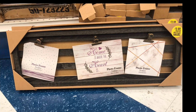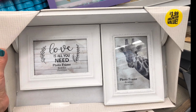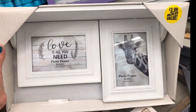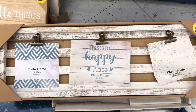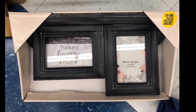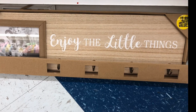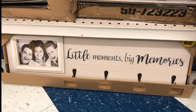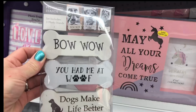Okay, so they always have really pretty wall art. And I saw these frames and I just thought for the price, I mean, if you took them out of the packaging and hung them up on the wall, you for sure would not think that they were only $3 and $4. Look how pretty they are. I mean, the quality, it's a little light when you hold them, but other than that, I just thought that they were super nice and great quality.